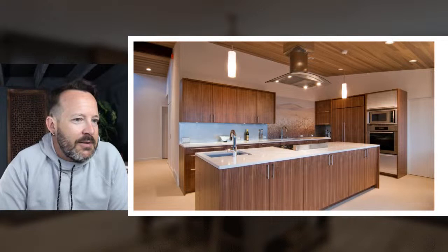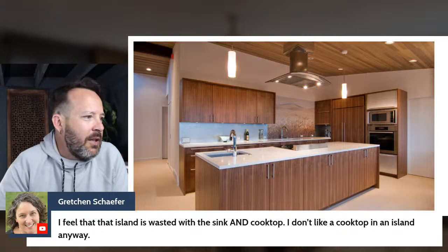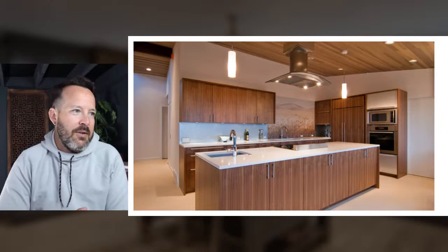Okay, so let's keep going. I see Gretchen saying, I feel that island with the sink and cooktop... I don't like the cooktop in the island. Anyway, yeah, I think it's wasted as well. I don't think there's a need for that sink there. This isn't a massive kitchen. And is there a reason for that that's really worth having it? I don't know either. And yes, I'm not a fan of a cooktop in the range either. I'd probably just put the sink there if that was the case and switch those two things.